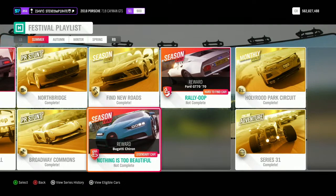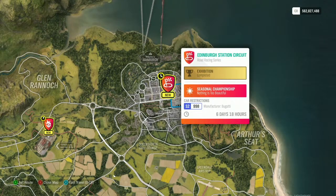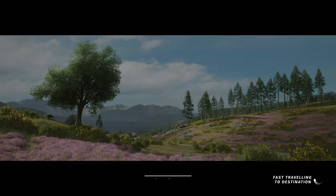So as I said, while we wait for this to build up and people start hopping on, I'm going to get this one done. This championship is called Nothing Is Too Beautiful. The reward is the Bugatti Chiron. It's a road racing series event and you must use a Bugatti S2998 class. Wait, you streamed it already or not? No, this is part two. I'm sure I've got a 998 Bugatti.